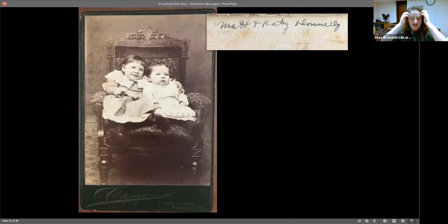Now the children, I usually kind of look at photos of children and think, well, we'll never figure out who they are. But they put a couple clues here that may help me pinpoint exactly who they are. So the name that was written above the photo in the photo album, very easy to read, Matt and Katie Donnelly. The photographer, Annaldridge, at 11 Exchange Place. Annaldridge was at 11 Exchange Place for a very brief period of time around 1889. So these two things actually made it really easy to figure out who these kids were.